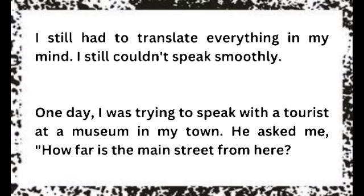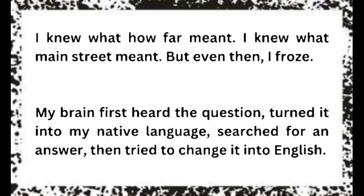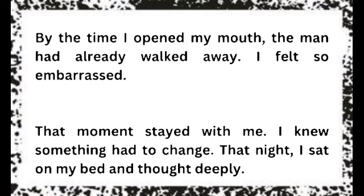One day, I was trying to speak with a tourist at a museum in my town. He asked me, "How far is the main street from here?" I knew what how far meant. I knew what Main Street meant. But even then, I froze. My brain first heard the question, turned it into my native language, searched for an answer, then tried to change it into English. By the time I opened my mouth, the man had already walked away. I felt so embarrassed. That moment stayed with me.